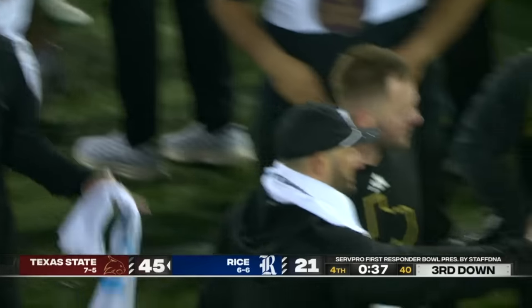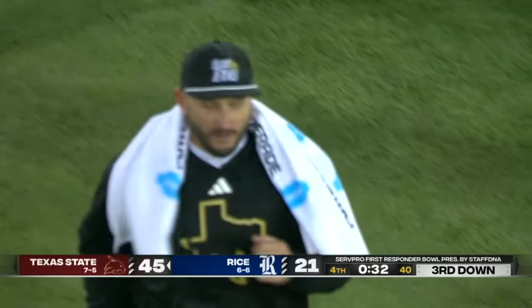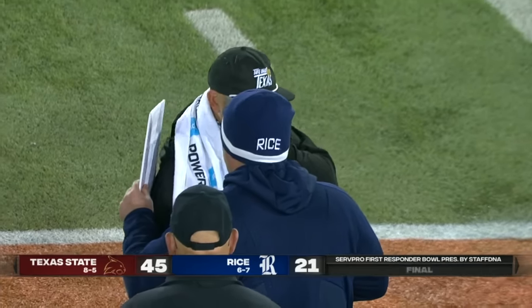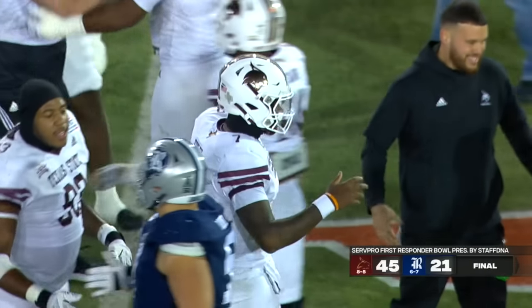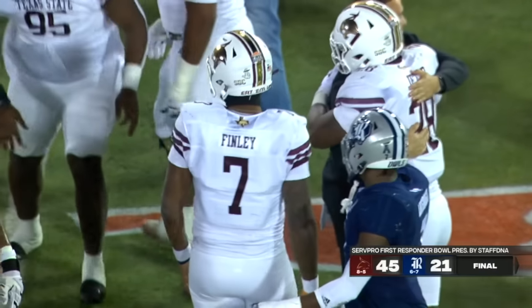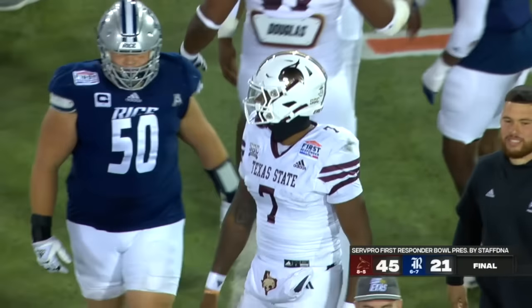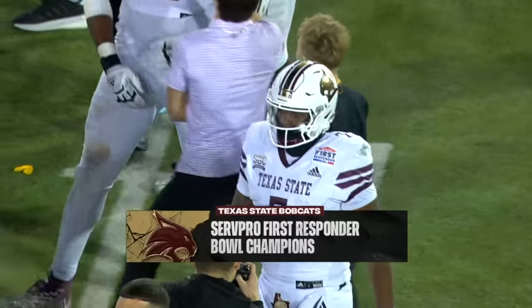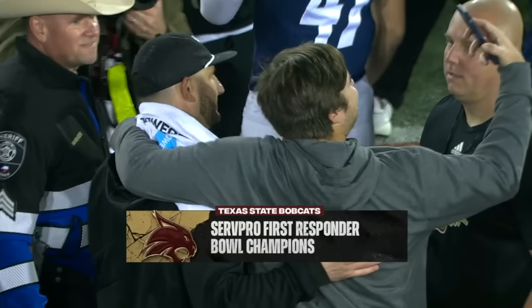And San Marcos and G.J. Kinney in his first year as the Texas State head coach got a contract extension, a raise, and rightfully so. Better days ahead for Rice, that's for sure. Mike Lundgren and his company have certainly found some success down in Houston with this football program, and I'm sure we will see them in a bowl game next year as well. But this one tonight belongs to Texas State as they win it 45-21. Awesome game. Congratulations, Texas State, man. 8 wins, year 1. Bright future ahead.